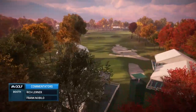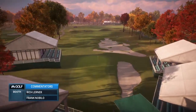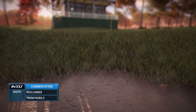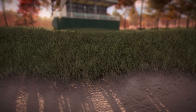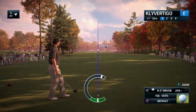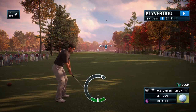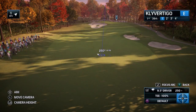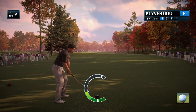Well, Gil Hanse and Brad Faxon did a lot of changes a few years back to sort of open up some of the driving areas. Consequently, you see there's a little bit more of a reward for the longer hitters. Fairways aren't really as tight as what you'll see on some other golf courses. Long and straight certainly gives you a big advantage at TPC Boston. This is host of the Deutsche Bank Championship.